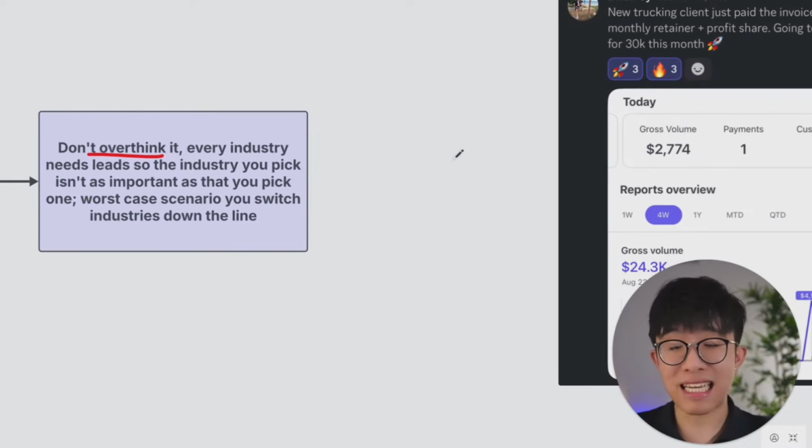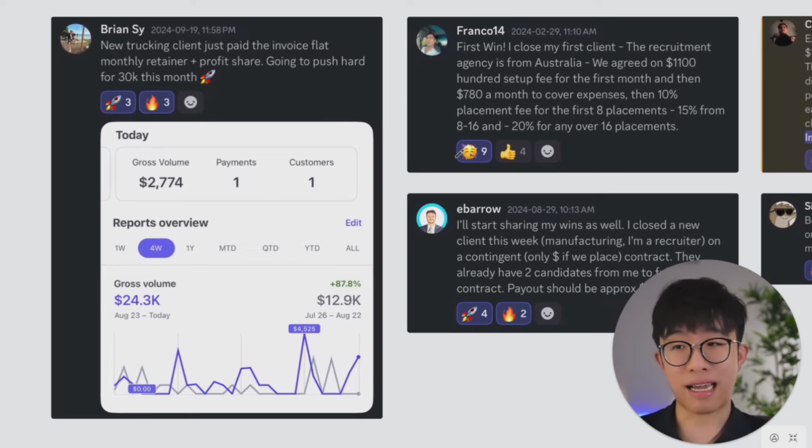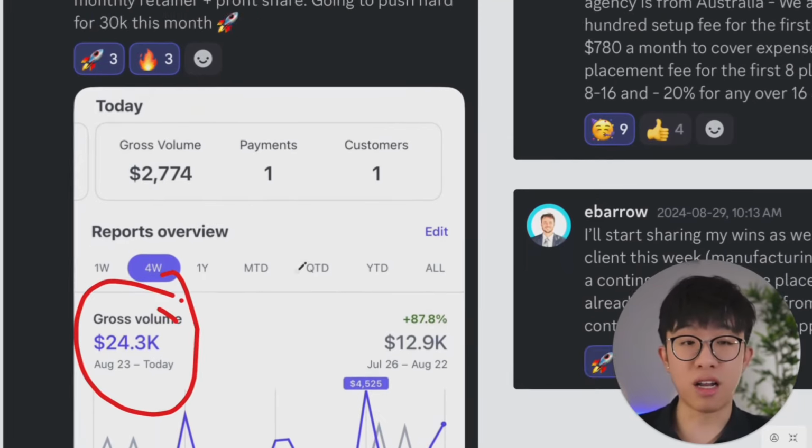And the reason I say that, just to prove to you that it's true, is these are some of the partners that we're working with. Again, I'm just going to be sharing some of our partners' wins just to prove to you that what I'm saying is true. So for example, Brian Tsai, he's working with trucking clients, so literally trucking companies, and he was able to hit $24,000 in a single month.